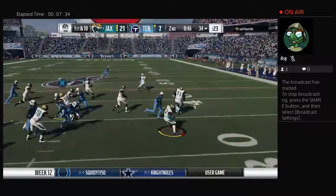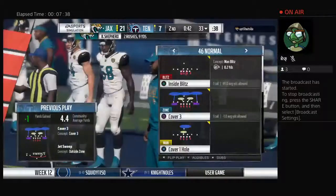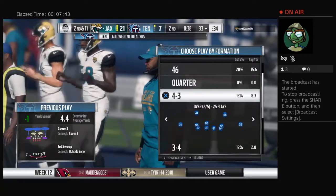Now they try the right side here. And he went nowhere. Well, he went backwards, back to the 33. It's a loss of a yard there, and now second down.